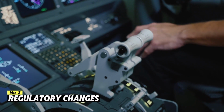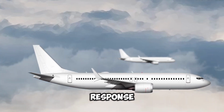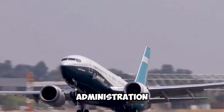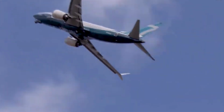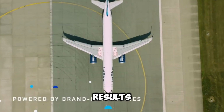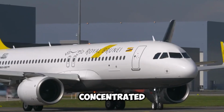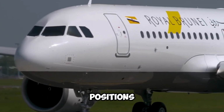Number 2. Regulatory changes. Significant legislative changes were implemented in the aviation sector in response to this terrible incident with the goal of raising safety standards and advancing air traffic control procedures nationwide. The Federal Aviation Administration, which was established in 1958 with the goal of modernizing air traffic control systems across the country while guaranteeing adherence to safety requirements established by Congress, was one of the most noteworthy results. In order to improve situational awareness for air traffic controllers overseeing crowded skies full of commercial flights, the FAA concentrated on deploying cutting-edge radar technology that enabled real-time tracking of aircraft positions and movements.